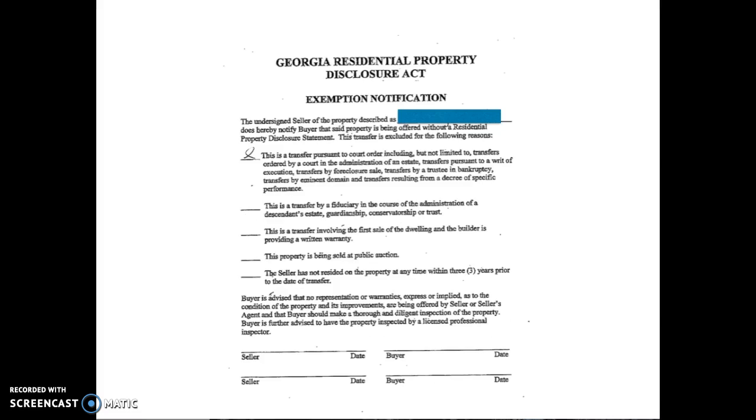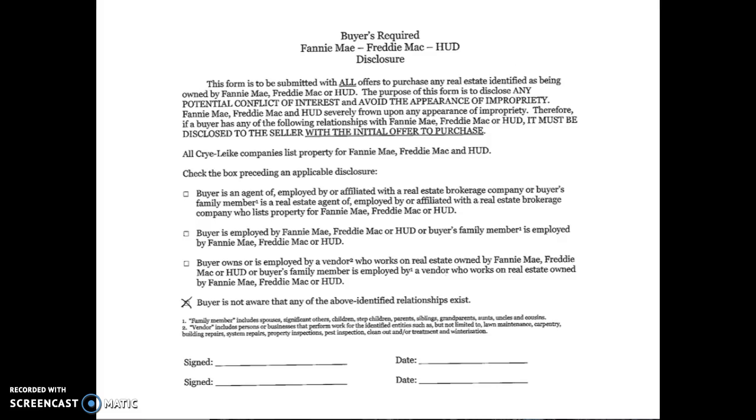This one just lets you know that this house was a foreclosure and that they don't have to, by state law, disclose anything. To be honest, the bank doesn't know anything about it anyway. And this final one is you saying that you don't have a material relationship with Fannie Mae or Freddie Mac, like you don't work for them and you're not a realtor and all this kind of stuff. So that's what you're signing here.